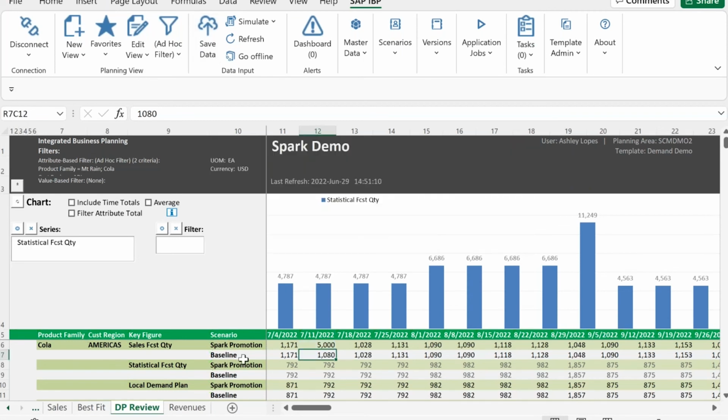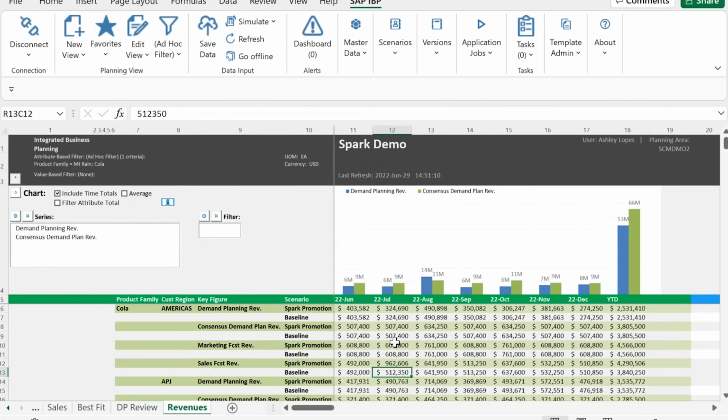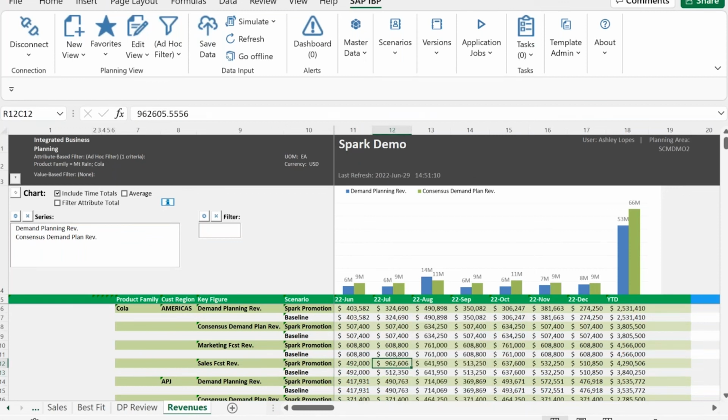Again, what this is going to do is refresh all my calculations in my environment to see them side by side. So I'm going to come back over here to revenue, and I should see a difference in costing for my sales forecast. You can see here, I scroll over to July, and again, aggregated, right? My SPARK promotion is 962,000 in revenue, where my baseline is 512. So right there, it automatically, I could aggregate it, I could disaggregate it, I could come back and see what I did and what the impact was to my revenue.